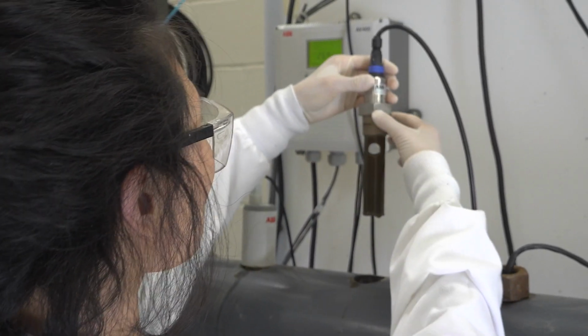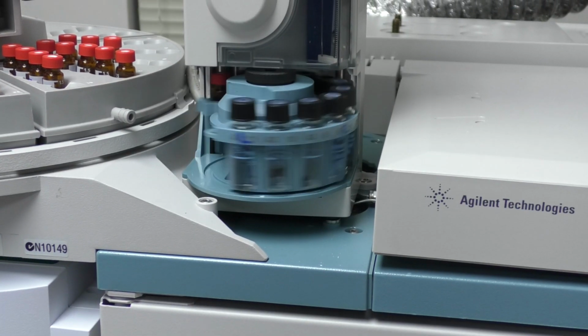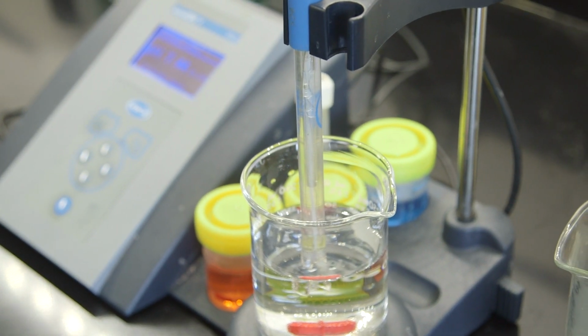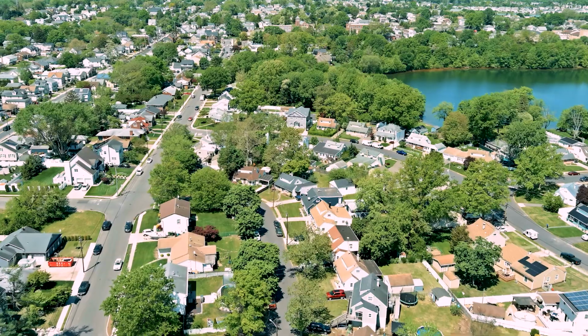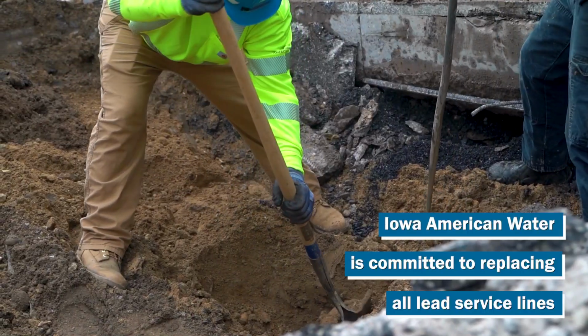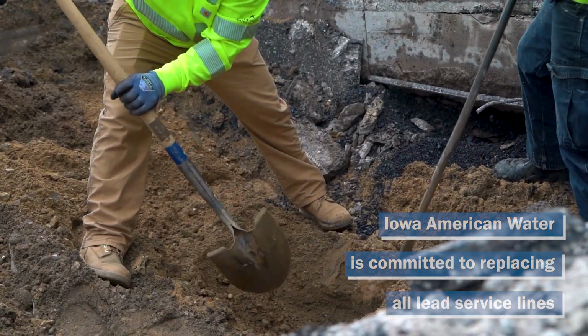Our testing shows that the water that we deliver to your home or business meets all required state and federal requirements for lead. The most common source of lead in tap water is from lead service lines or a customer's internal plumbing. We are committed to removing the risk of lead service lines once and for all.